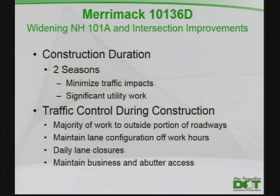And we're thinking from our construction duration time, it's going to be about a 2-season project. We plan to minimize traffic impacts. There's going to be significant utility work out here. Traffic control during construction. The majority of the work, as I just showed you, is to the outside. So we feel we can maintain traffic on the existing lanes today and do most of the work on the outside. There'll be periodic lane shifts and some lane drops during off-peak hours, but for the most part, it'll be pretty much the way you have it today.